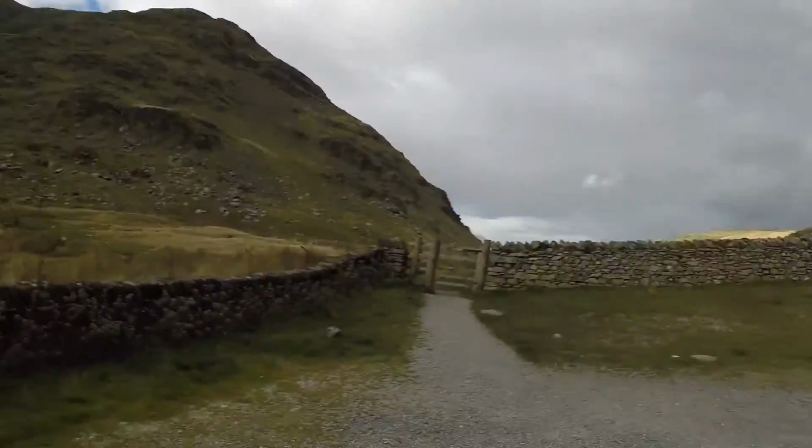Like I say, this one starts directly from the car park as well. Just go through the little stile and that's it, we're up and on it.